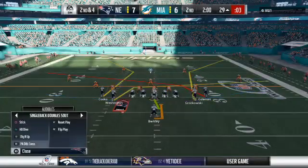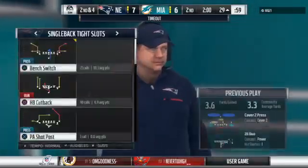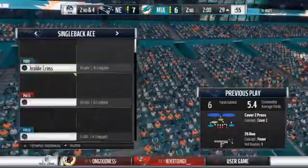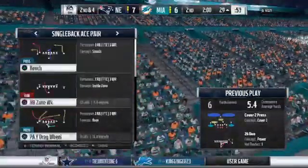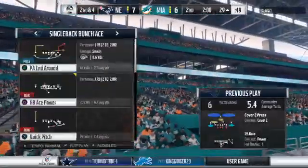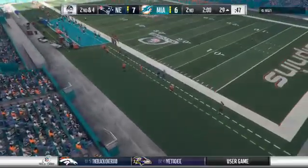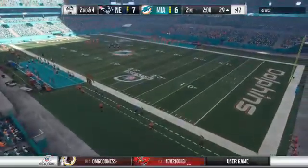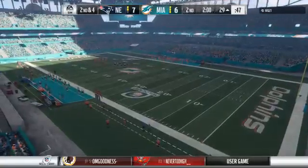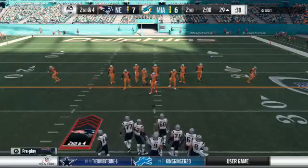The play clock's running down. Now with the play clock down to 2, we're going to get a timeout here. It's just their first, so they'll have 2 remaining here before we get to halftime. Four yards remaining now on 2nd down.